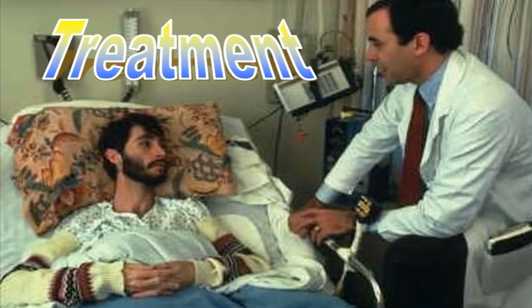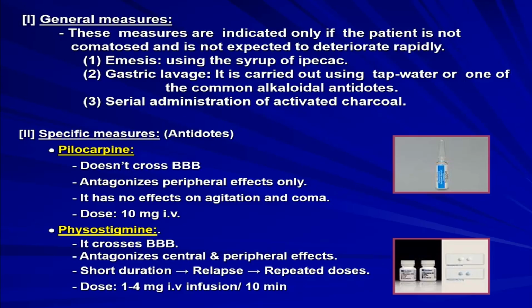Treatment. Like any other toxin, the treatment involves three lines: general measures, specific measures, and symptomatic and supportive ones. The general measures include emesis using syrup of ipecac, and gastric lavage, which is carried out using tap water or one of the common alkaloidal antidotes, serial activated charcoal administration, or gut dialysis. These measures are indicated only if the patient is awake, not comatose, and is not expected to deteriorate rapidly.